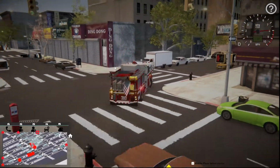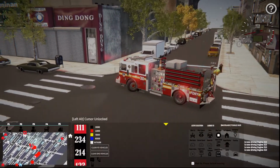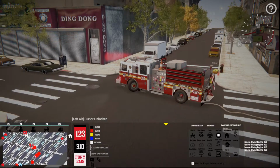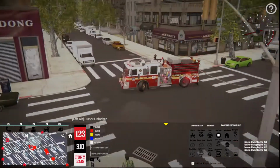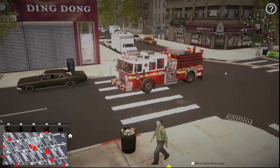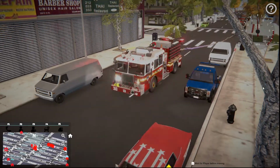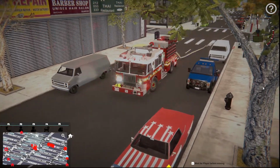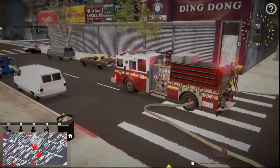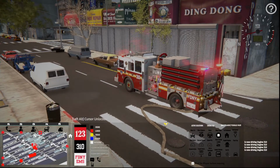So it looks like we do have smoke showing. So hopefully we'll be able to quickly. Hooked up to a hydrant there. Okay. We'll be able to lay in again. Alright, and then we're gonna do a rapid deployment.